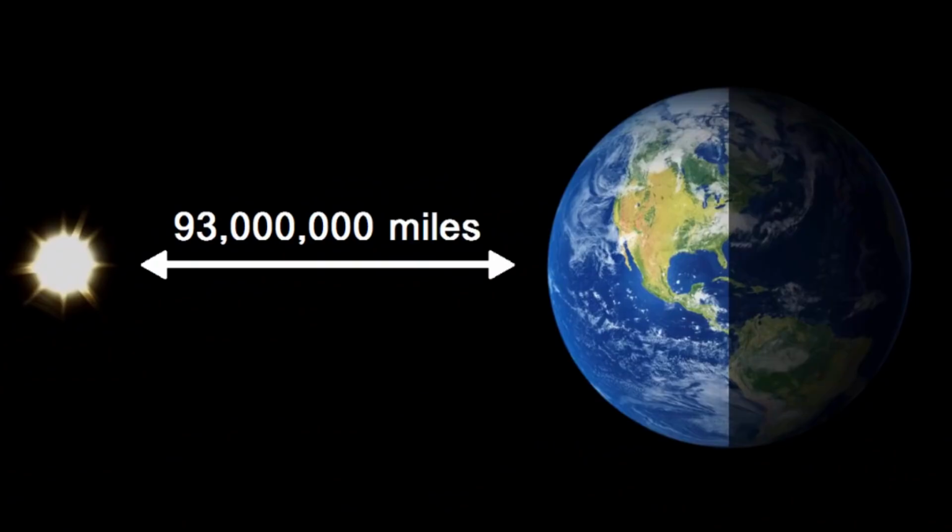Okay, back to the Copernican principle, and this is what they tell us. The sun is 93 million miles away. Now I'm going to show you evidence through sunsets that shows the sunlight following the sun over the horizon, and it shrinks as it goes over. There's no way it would do that if the sun is 93 million miles away.